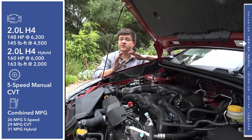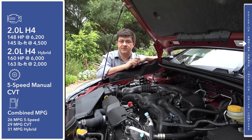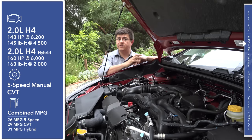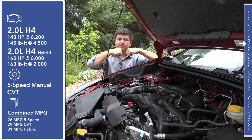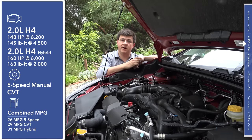For the US market, there is just one engine under the hood. It is a 2-liter, 4-cylinder, boxer-style engine. A boxer-style engine means that these cylinders are not all in a neat little row like you see in every other vehicle in this segment. These are in two banks of two, and the cylinders are actually horizontally opposed, so they're going at each other right like that. That's kind of why they call it a boxer engine, because it looks like fists boxing.